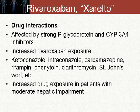Lots of drug-drug interactions. There's a P-glycoprotein as well as a CYP3A4 known interaction. And then there's some well-known drug-drug interactions that we'll go through and consolidate later on in this curriculum.